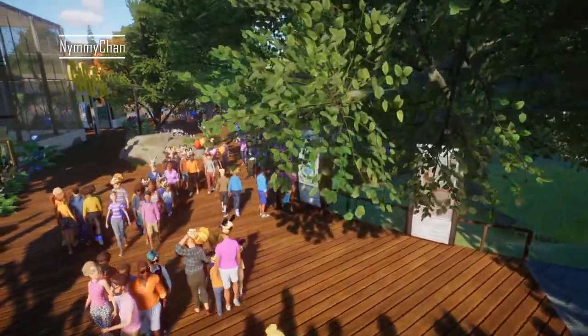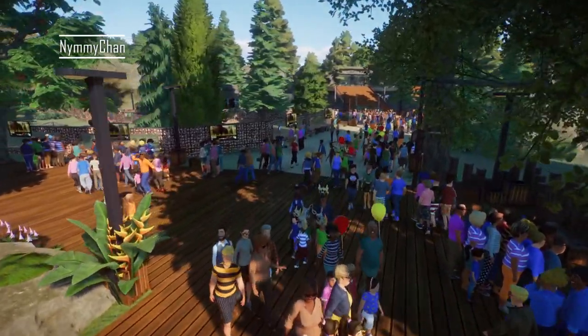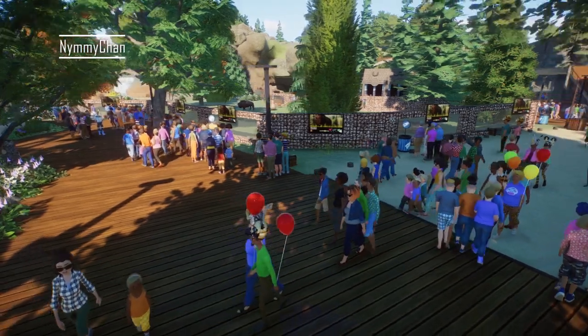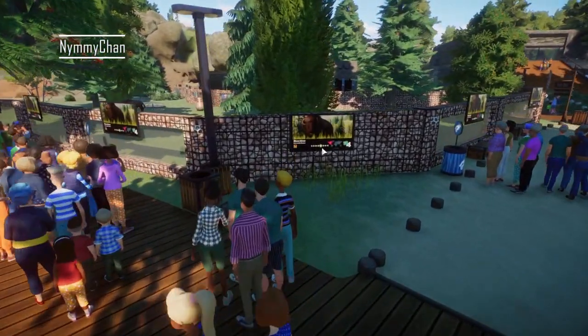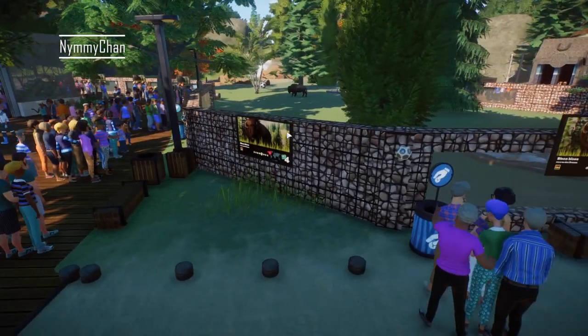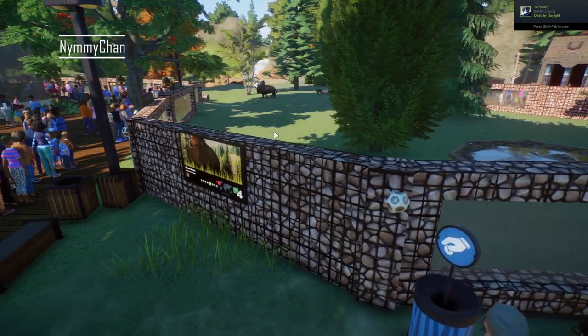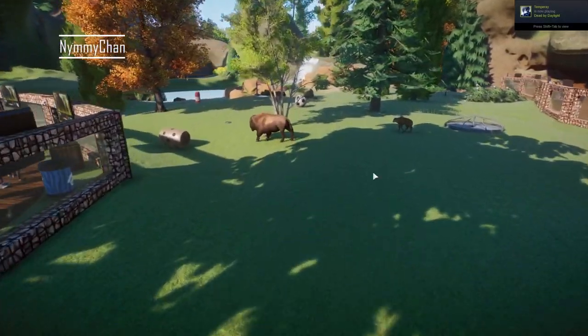So the environmental status says you can look into the inside habitat. And here we have our first junction. That way is back to the exit. Here we actually have our West American bisons. And do I want to go into this habitat? Actually, I'm going to go into this habitat because I see they have babies.